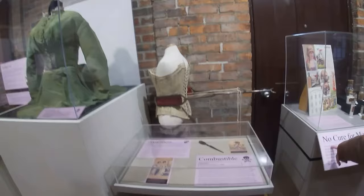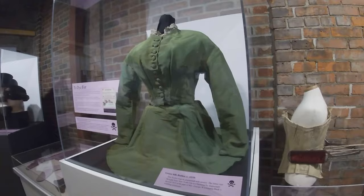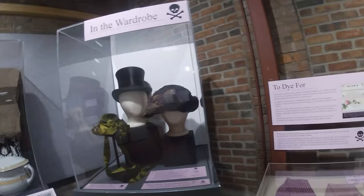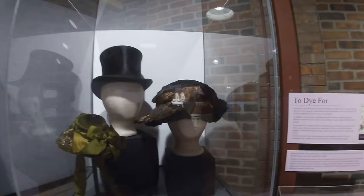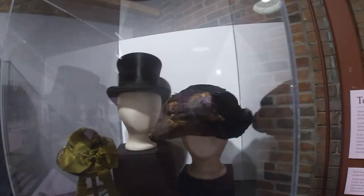This is what the ladies used to wear back in the 1800s. Wow, that's an actual duck on her hat, or is that a pheasant? Michelle, would you wear this hat today if I gave you $500 to go to the mall? That's awesome. I actually want to hear her response.